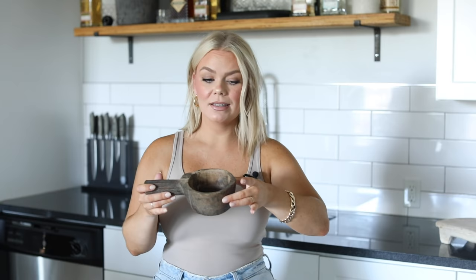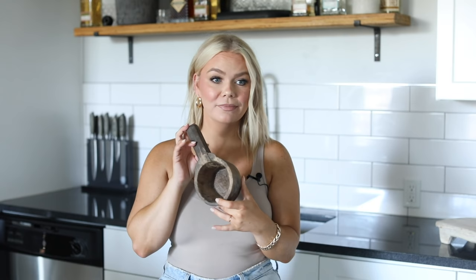In fact, you guys will probably see a little slide over this where I am filling this up with salt, because I washed it last night and got it ready and can't wait to put salt in this. I know this sounds ridiculous, but you guys get it. My design fam out there, you get it.